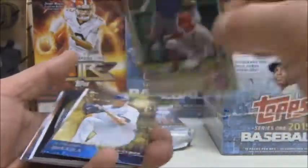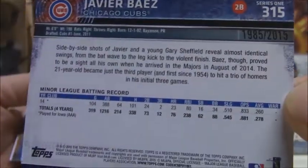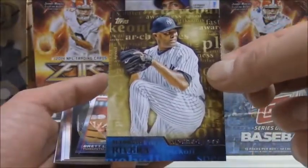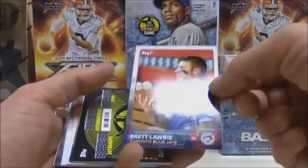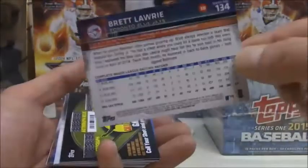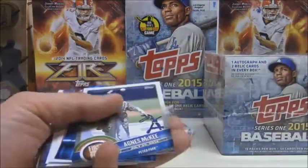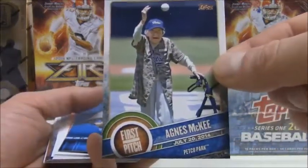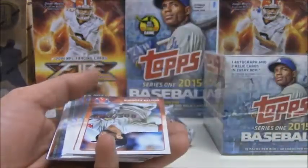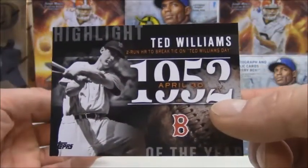Baez, Gold, 1985 of 2015 for the Cubs. Rivera, Archetypes. Lowry, short print or variation. Agnes McKee, First Pitch. Sabathia, Free Agent 40. And Ted Williams, Highlight of the Year.